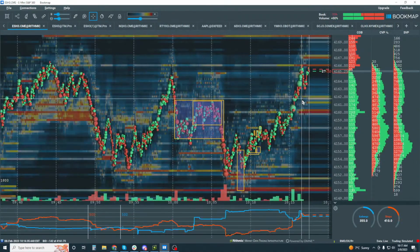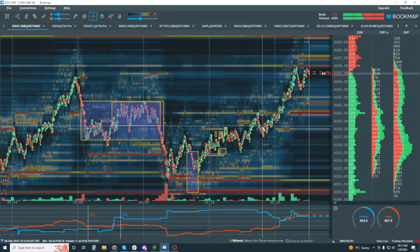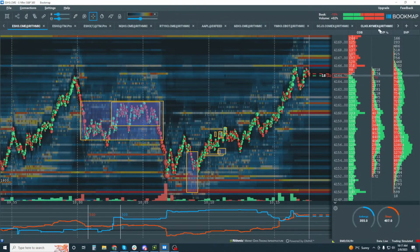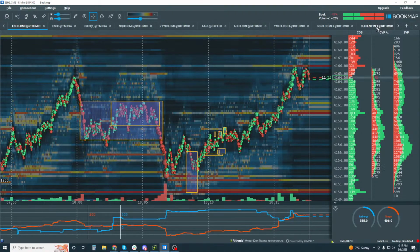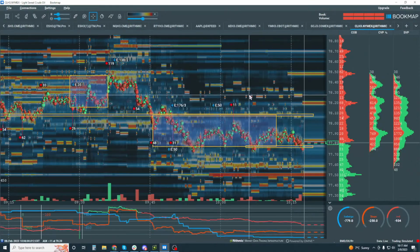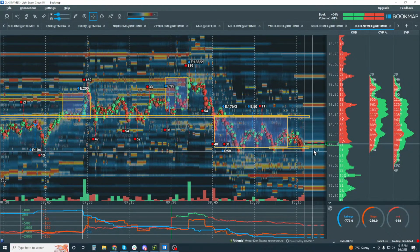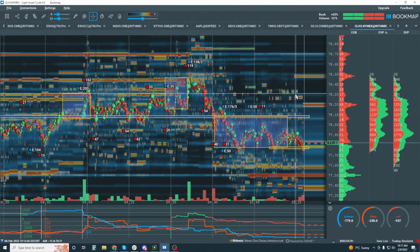Oh God, I can't stand it when we miss these moves. All right, we'll have to put up with it. We missed something because we're looking at another market. But due to that correlation, I am looking for this to drop in crude.